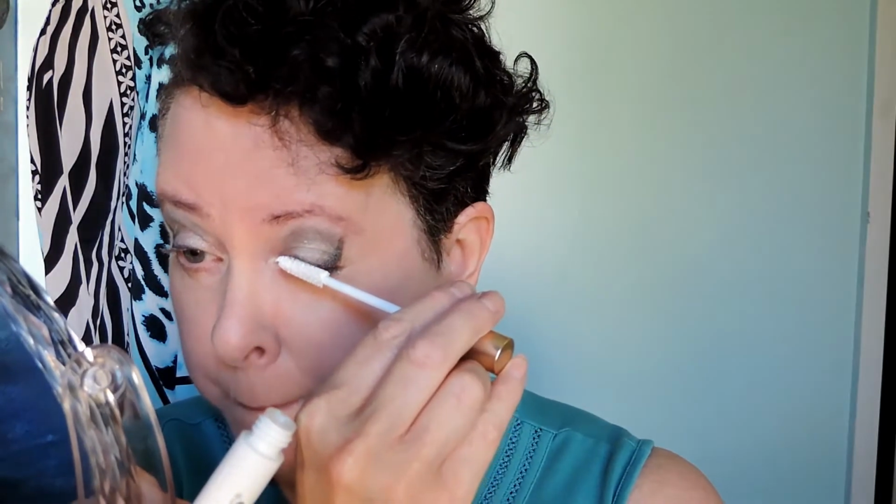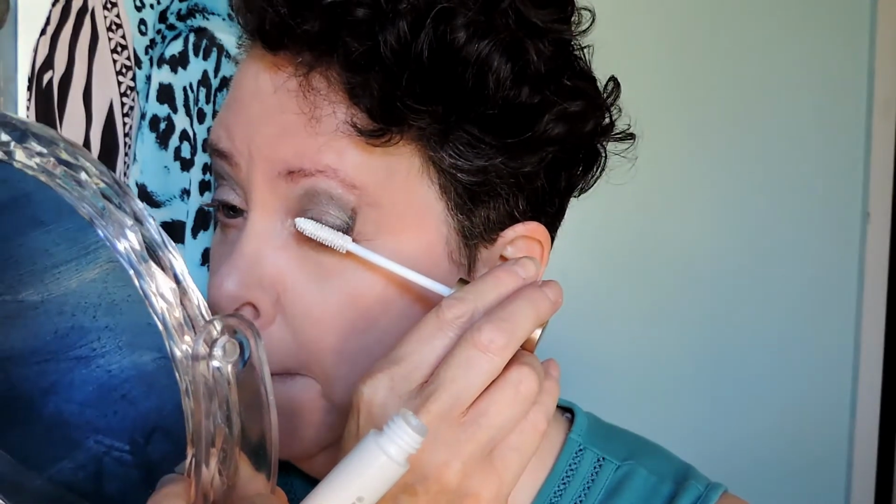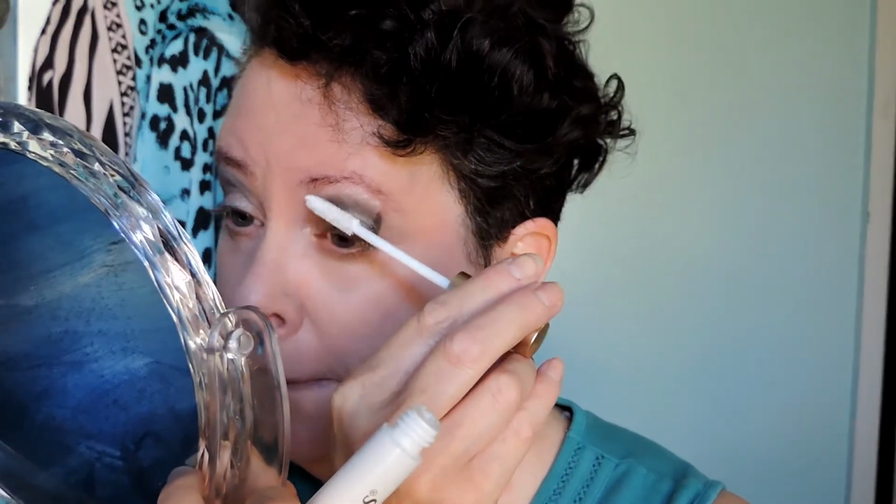Oh, I just put on my lower lash. I love watching the mouth movements that people do when they're putting on things around their eyes. It's always quite hilarious. I'm trying to get that off. There we go. Well, see? Clumpy clump clump. Big clump. Very big clump.